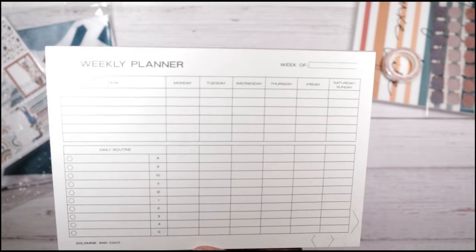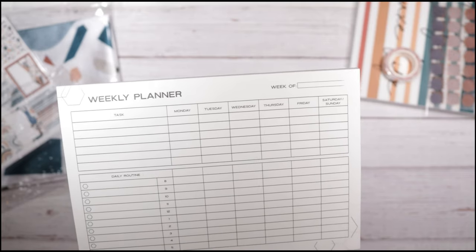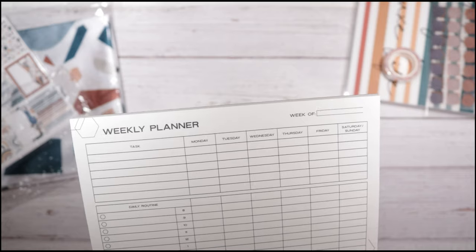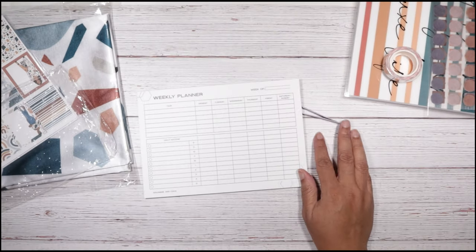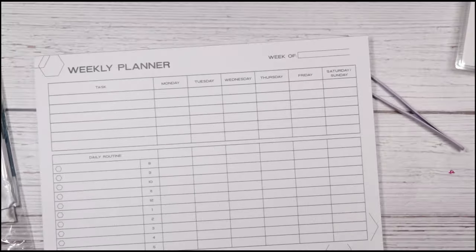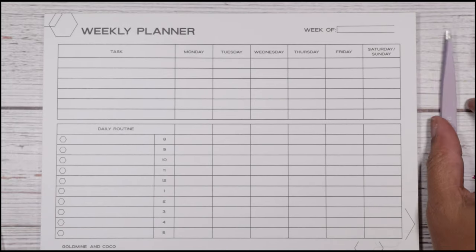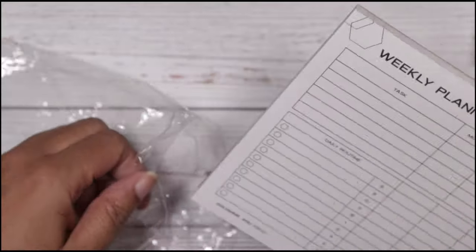So this is the weekly planner, and it's so light, y'all. On here you have Monday through Saturday and Sunday, your task. And then you have your daily routine with a schedule of 8 a.m. to 5 p.m. And then you have the week of. So that's the close-up on it. I think it's adorable. I like it a lot. I'm glad she included this. I really appreciate it, because I definitely can use it. Okay, let me see if I can slide it back in.